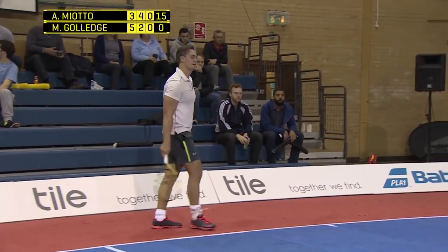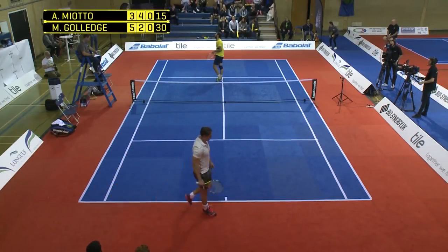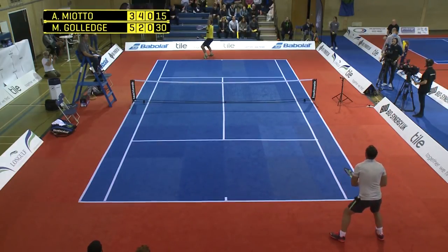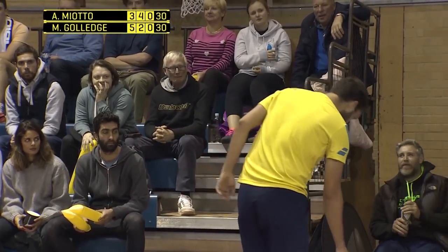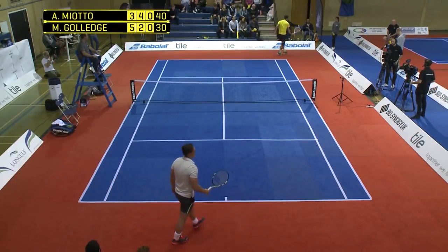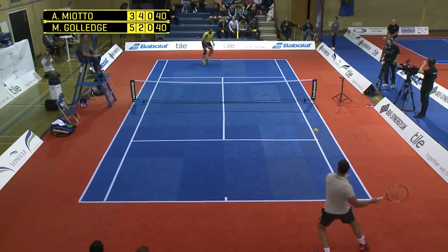15-30. Well, what a return. Seen some scintillating returns throughout the day. 15-40. It's unfortunate. 30-40. Deuce. Right, so point receiver's choice. Have to handle that sort of bounce there. Really high.